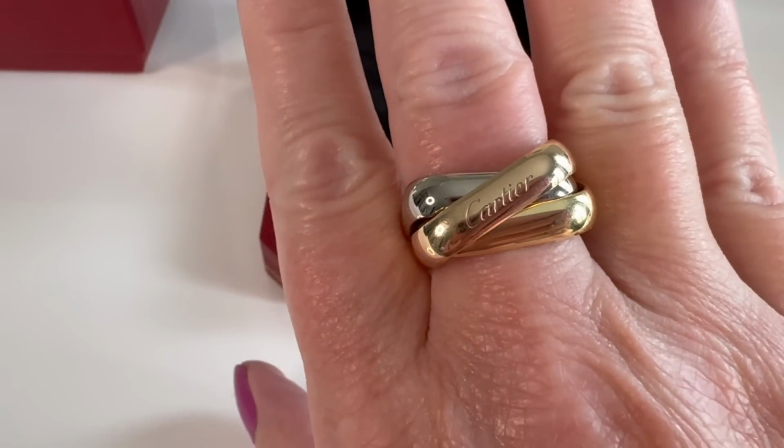And I've had this one for many years. It was a Christmas gift from my husband a long time ago, and I love this ring. And I was very nervous about this one because it's super chunky and I've never tried it on. So trying to figure out the sizes.